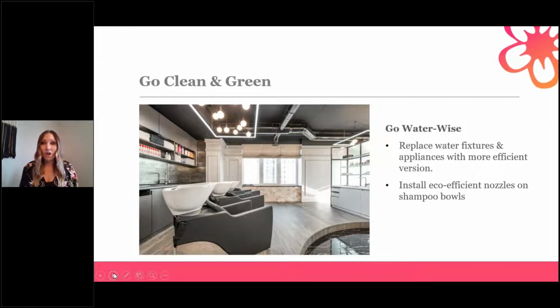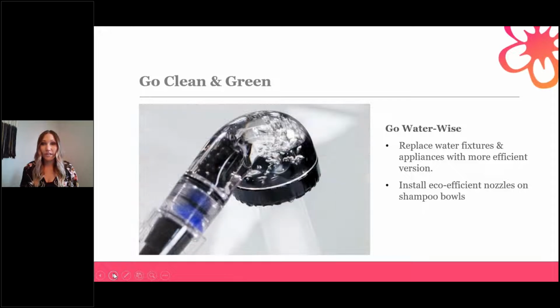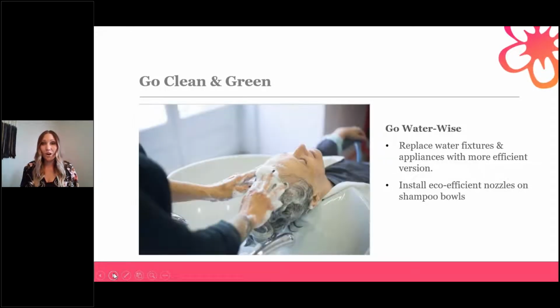When it comes to your water, you want to go for water-wise dishwashers, washing machines, and yes, even toilets, to cut back on the volume of water that you're using. You can even consider investing in some eco-efficient water nozzles, and that way your salon is going to effectively use less water at your shampoo bowls.